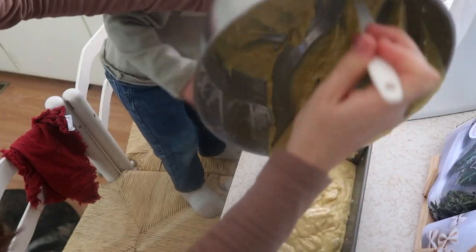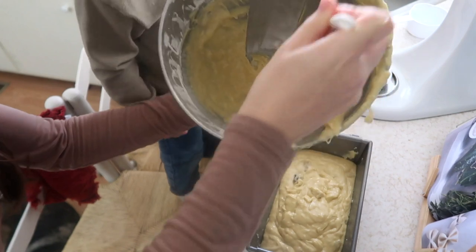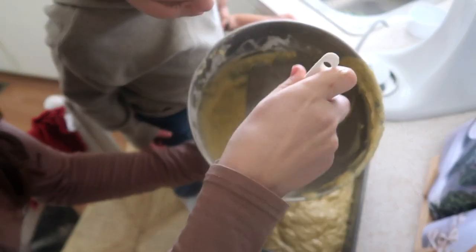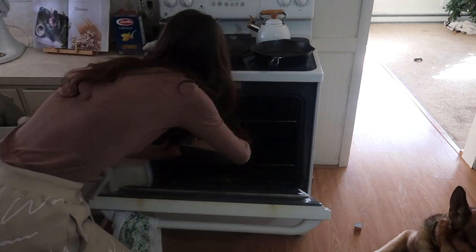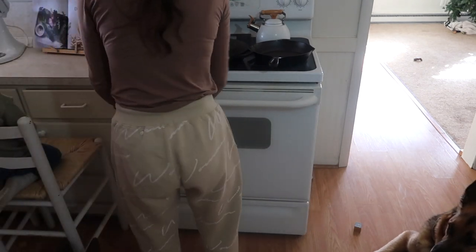Grease the bread pan. We use coconut oil. You don't need to do parchment paper. And then I folded in some chopped walnuts, 1/2 cup of chopped walnuts, and just folded it with the spatula there to keep it light and fluffy. And then pour it into the bread pan, and then 350 degrees in the oven for 1 hour and 10 minutes.